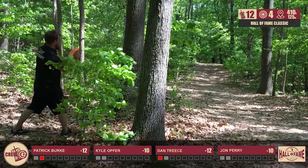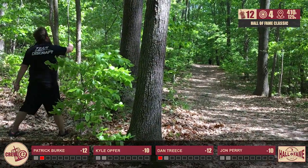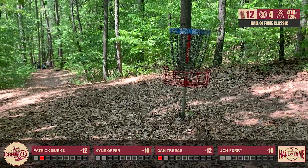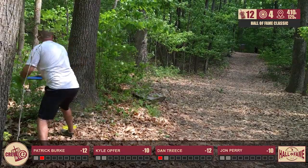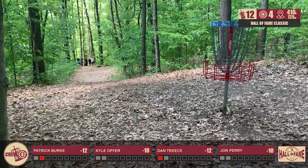John looking like he's going to go with the forehand here as well. He's going really high with it. Do you like that play, going high, trying to attack that pin position? I do. I like being on the left side myself to do that flex forehand approach. I'm not sure that high is required, but it gives the disc a chance to flatten out and land you by the basket.